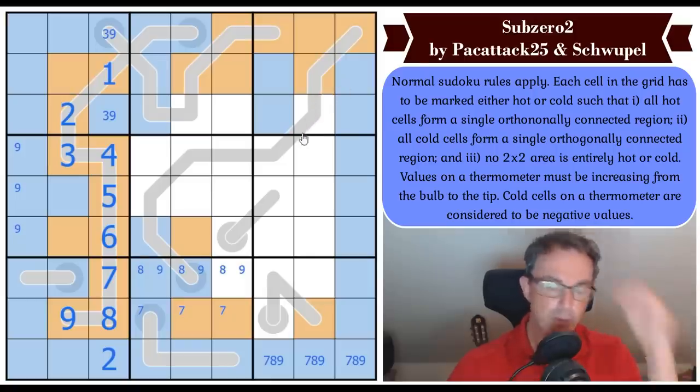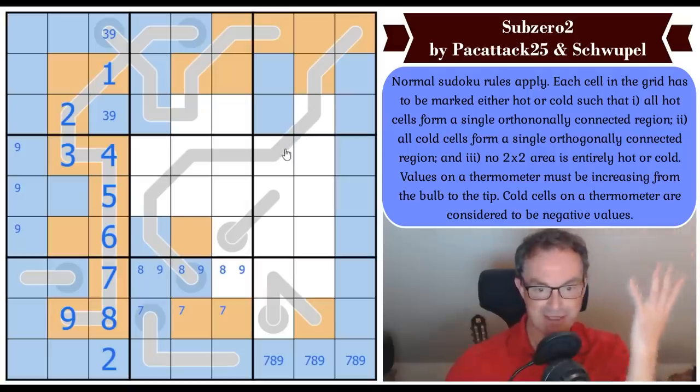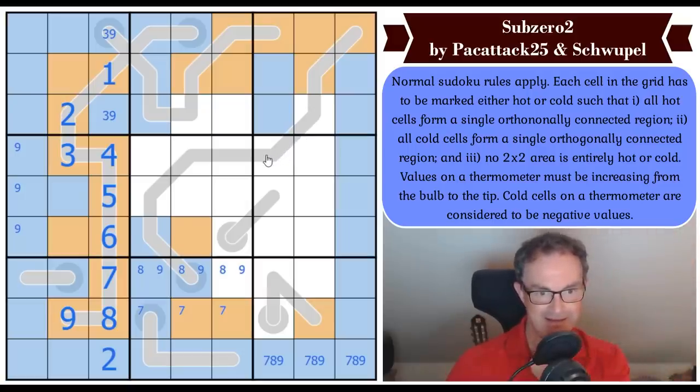Good grief. I mean, where on earth am I meant to look here? I don't know. I am absolutely baffled by this. This area has to get out. One of those has to be hot.